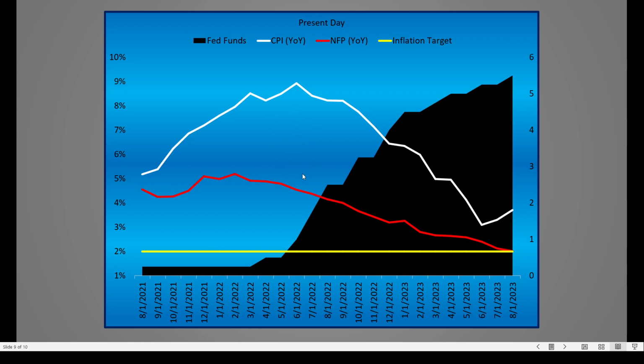Well, the dreaded divergence: the jobs market in '22 fell apart faster, started to decline faster. We had a growing, widening divergence with the red line going down faster. Inflation has been falling, but this is the trouble now. We're now at 2% non-farm payroll year over year growth, which we know historically we want the red line to be above this yellow line. We don't want the jobs market to be any weaker than it is now. This is really as low as we want to see it.